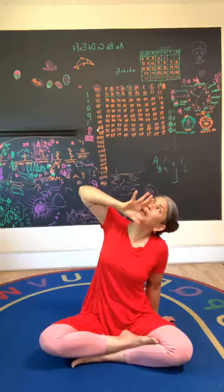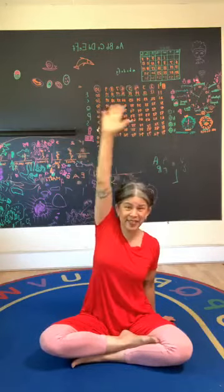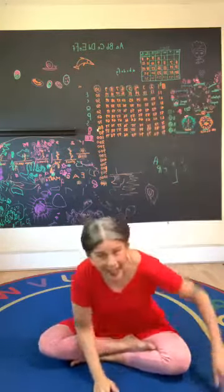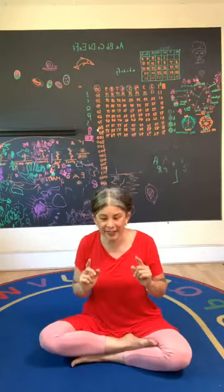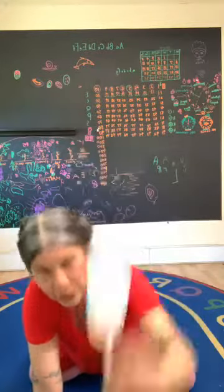Hanuman, are you up there? Nana wants to learn how to fly. The story tomorrow, we are going to hear it. That's right, reach up high, more, bigger. Woo! If you want to hear the story about Nana the monkey, where's her puppet? We made a puppet today.